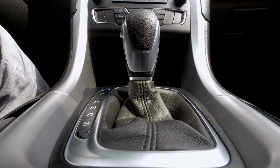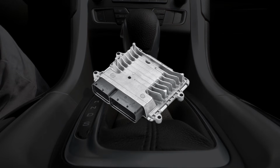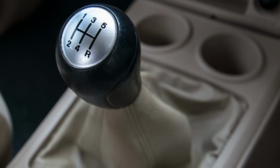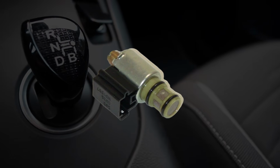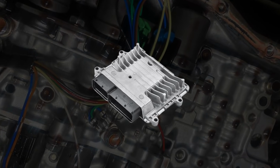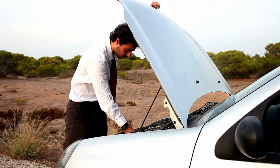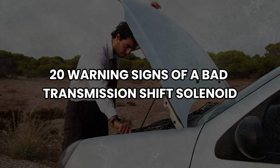In an automatic, it takes signals from the transmission control unit and makes each gear change happen at the right time. Whether your car is automatic, manual with automated shifting, or continuously variable transmission, the shift solenoid plays a huge role. You'll usually find it inside the valve body or built into the transmission control unit. Catching these symptoms early could save you thousands in repairs, so let's dive right in. Here are 20 signs of a bad transmission shift solenoid.